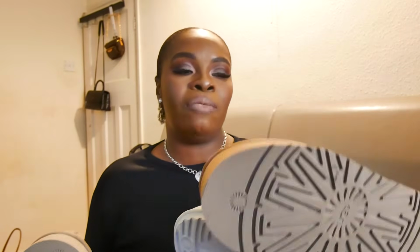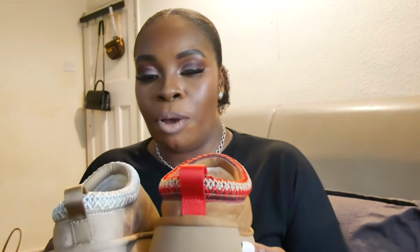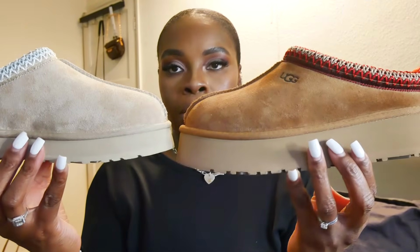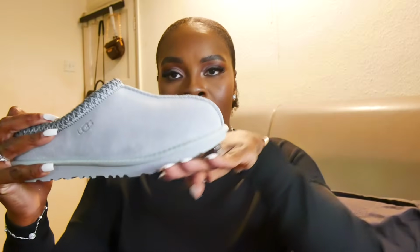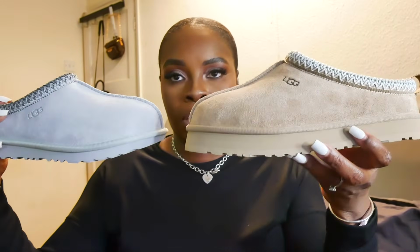So the reason I wanted to make my own video is because I just wanted to show people what the differences are. For instance, if you look at them, they're both Tazz, you can see how big the heel is. You can see the big heel difference, but they're pretty similar in that they are like that. Whereas if I put the Tasman ones up against the kids one, they're lower. This bit here goes up, and that's something that these two don't do.